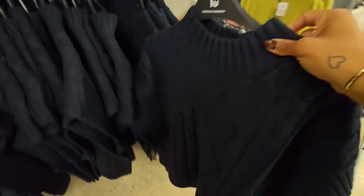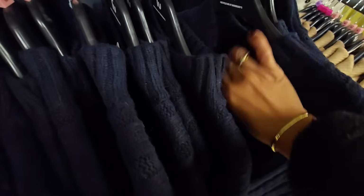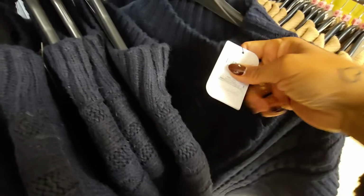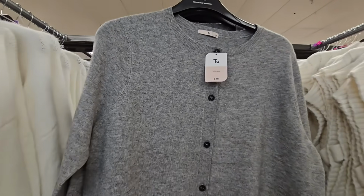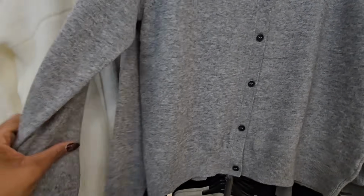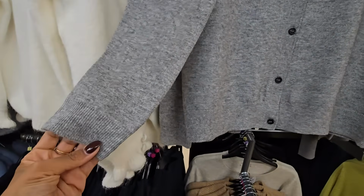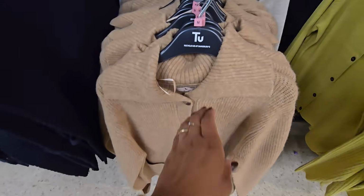So here is a navy little knitted pullover, little cardigan top. I'm not quite sure what this is called, but this was coming in at £26. Definitely a layering piece. Some more cardigans here, as you can see. This grey coloured cardigan, not very thick, but not very thin, just right in the middle there. So more of a basic cardigan.